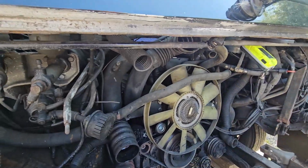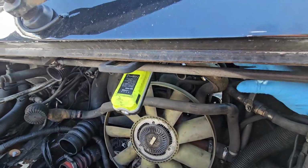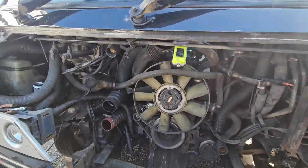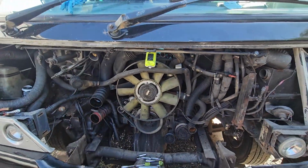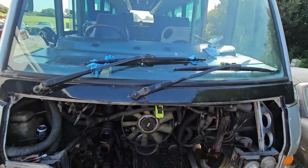But everything is quite awkward because the rad pack fits here, and you've got to get the airbox off and all that lot to get to it. Normally, if you could have opened the bonnet, it'd have been an absolute doddle. But of course, we can't open the bonnet because there's no bonnet there, just a dashboard.